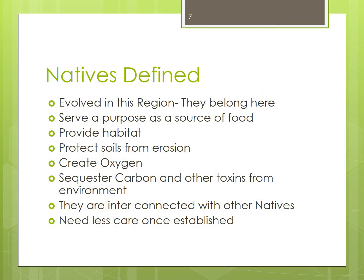First, let's figure out what natives are. Natives defined: they are indigenous to this region. They belong here. They serve a purpose as a source of food, and they provide habitat. They protect the soils from erosion. They create oxygen. They sequester carbon and other toxins from the environment. They interact and interconnect with other native plants, and they need less care once established.